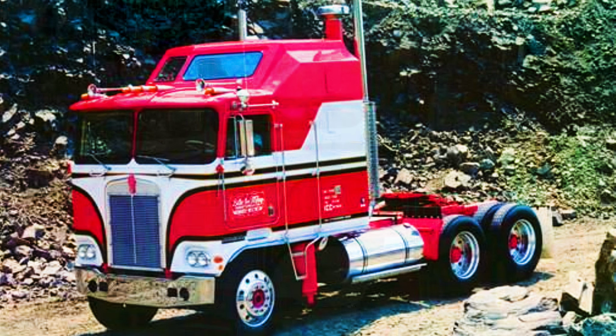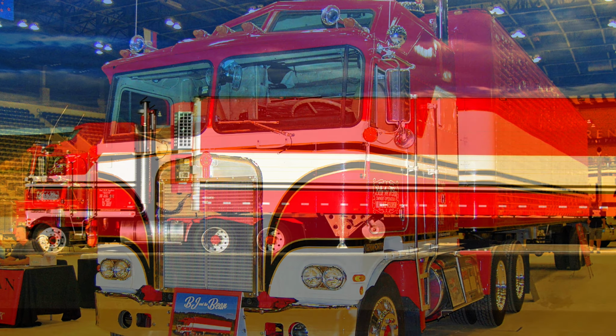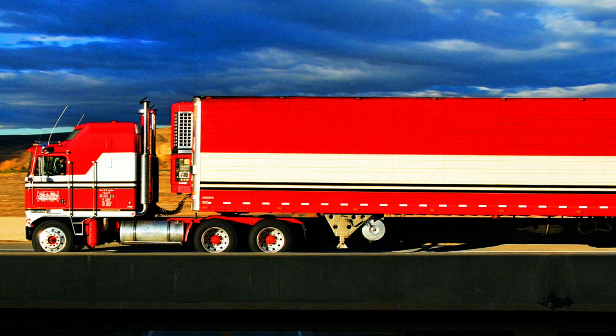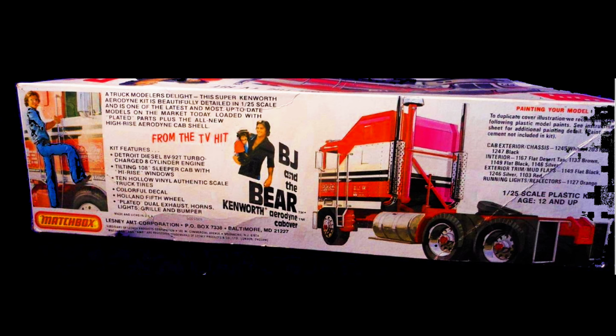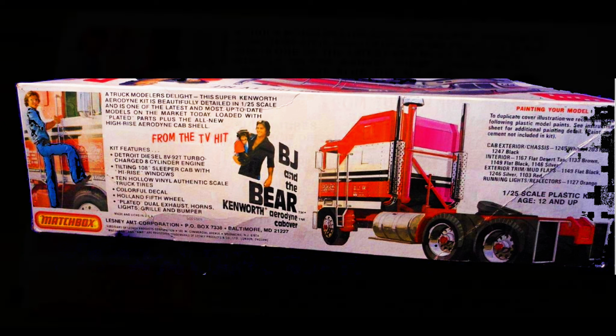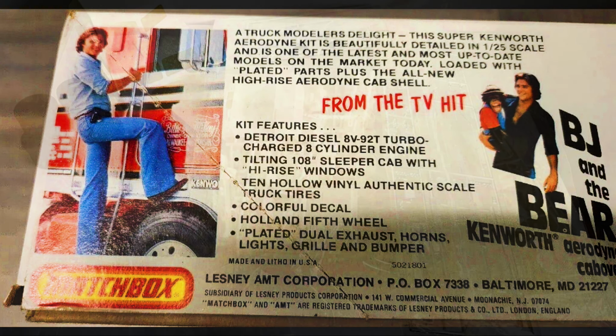The luxurious Kenworth Aerodyne was designed with the long cross-country trucker in mind. Its sleek aerodynamic unswept profile was engineered to reduce drag by directing air up and around a tractor and trailer. Kenworth first introduced the Aerodyne concept to their cabovers and have now extended it to the conventional line. Very tasteful addition. And on the other side of the box, you can see it has a little bit more information. This is from Lesney Matchbox, and you can see BJ climbing up into the side of the truck. That would be the passenger side.